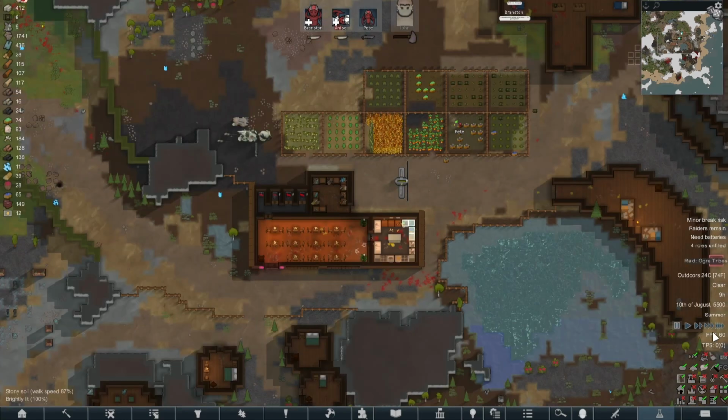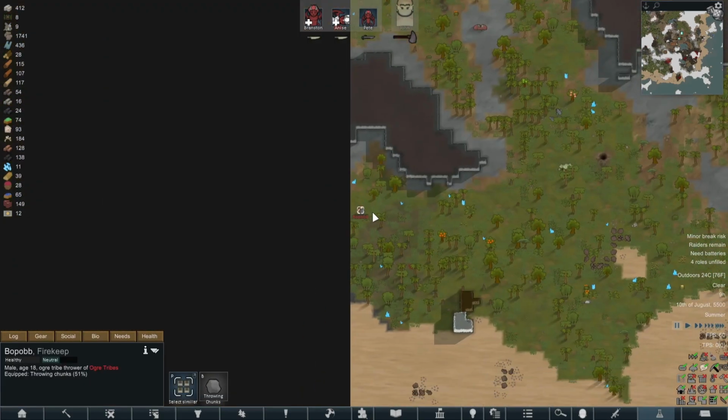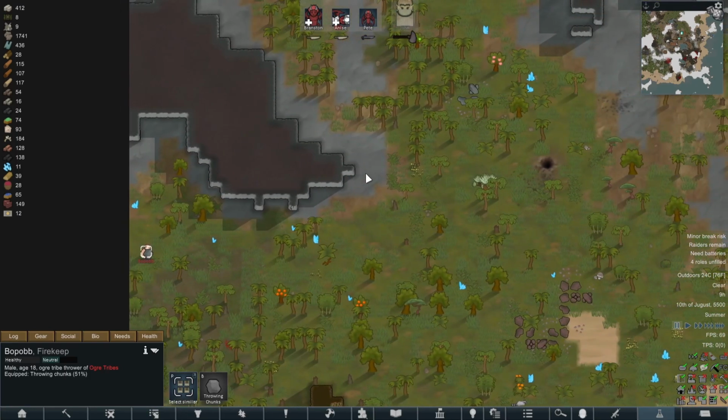And another raid, one after the other. And again, the ogre tribes are here, desperately knowing that John is here, taking refuge under the demons and wanting to claim her back.